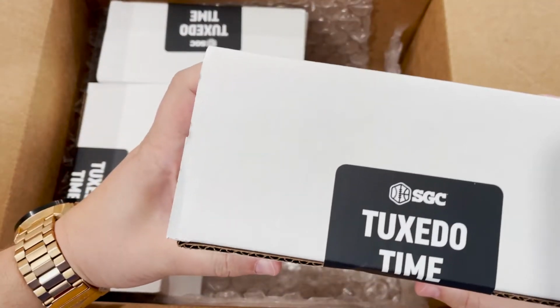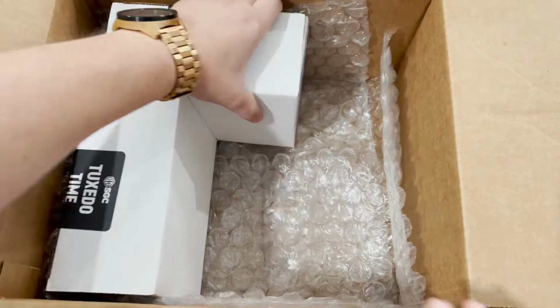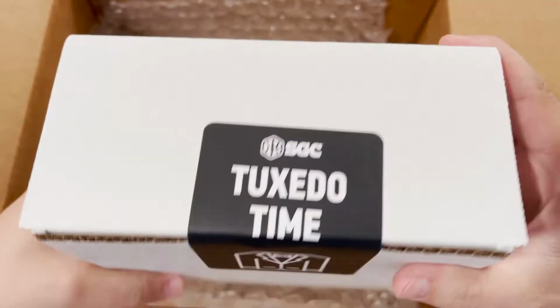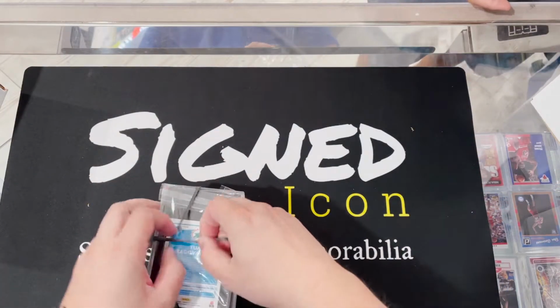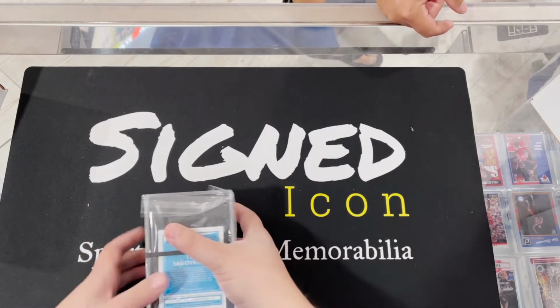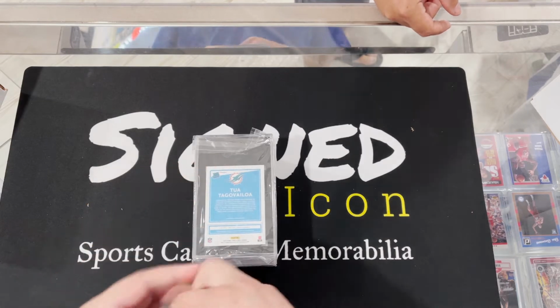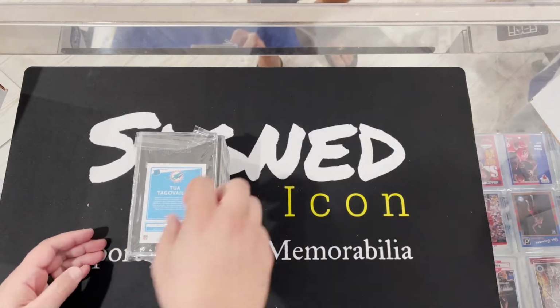Cool tuxedo time boxes, SGC. I told you that. You want bubble wrap, buddy? We're excited for this. Ooh, nice little two on the back to start off here. Now remember, when you have 100 plus cards, there's always going to be some good and some bad. So keep that in mind.